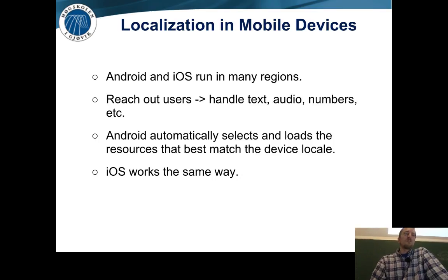All right, so mobile devices. Well, those problems crop up, and we've been dealing with them for years. Both Android and iOS have internationalization mechanisms built in. So they deal with some of that stuff by the mechanisms that are built into the platform. And you do use them because you want to reach wider audiences. You want to be able to localize your product easily, right?